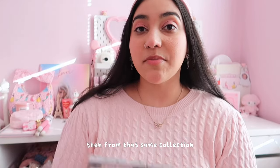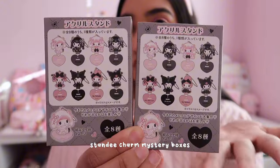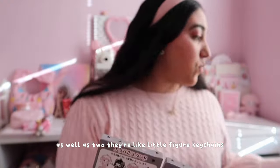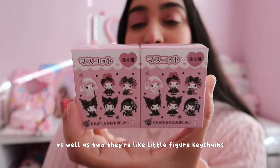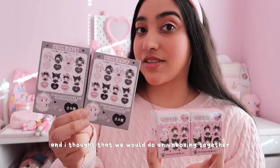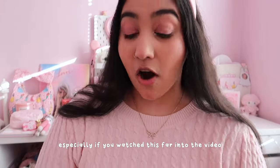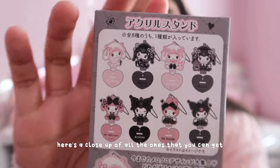And then from that same collection, I picked up two of these acrylic dandy charm mystery boxes, as well as two of these. They're like little figure keychains, and I thought that we would do an unboxing together. I think you guys deserve it, especially if you watched this far into the video. Here's a close-up of all the ones that you can get.